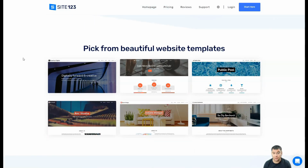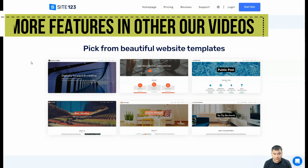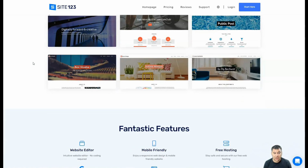You can pick from the beautiful website templates that are already done. They are already there. The layout is chosen for different types of business, and you just need to customize them a little bit. You need to put your own content there, and what's interesting, there are pictures. There are tons of interesting pictures that you can use for your website.